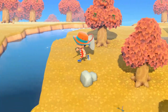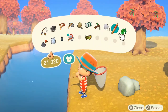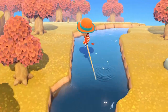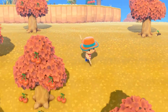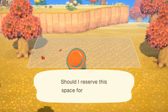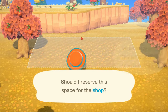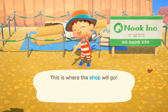But I'm thinking a good spot for the shop would be... I don't know. This is a good spot. It's nice and open. I mean, it can always be temporary. We can always move it, but yeah, this looks like it. This is where the shop will go.